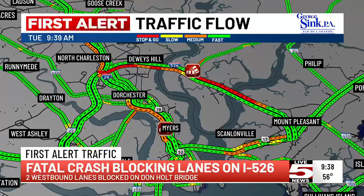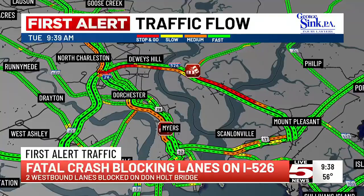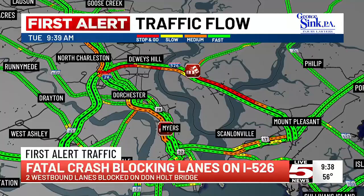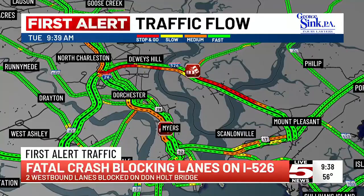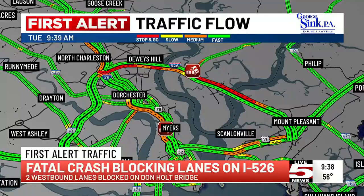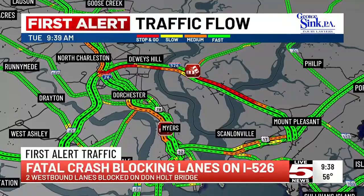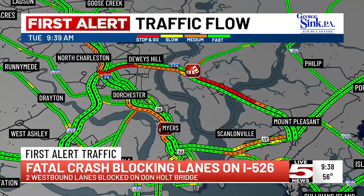Not to say that that's exactly what's going to happen in this case, but I would be prepared if I'm leaving out the door of Mount Pleasant anytime soon and trying to get to North Charleston. Definitely use the Ravenel Bridge and I-26 westbound to get there. Once again, we're not seeing any slowdowns on either one of those roadways that I just mentioned, so you're going to save a lot of time.